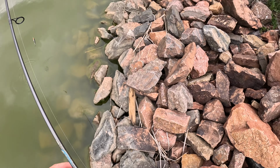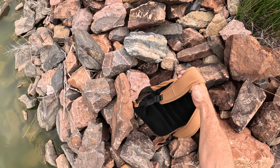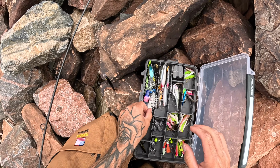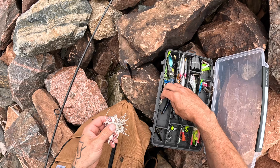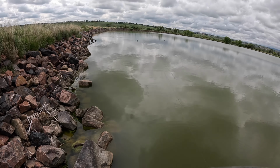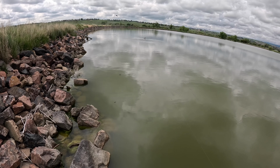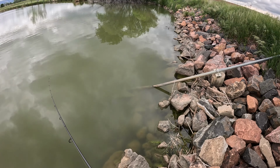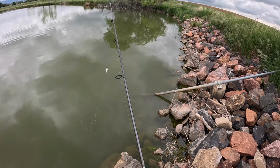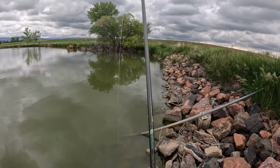Alright, well, that's the end of the dam. So I'm gonna go ahead and switch up. I'm gonna put a chatterbait on. Got a lot of junk in here, I need to organize this. Man, that dude's freaking slaying. Little cormorant or whatever. Just catching fish after fish. Let's try it on the other side of the fence. Getting those trees.